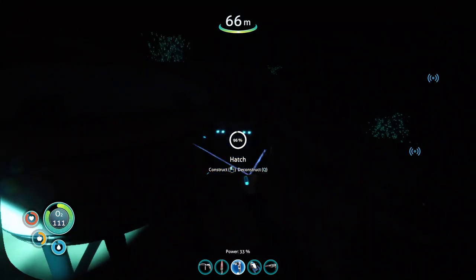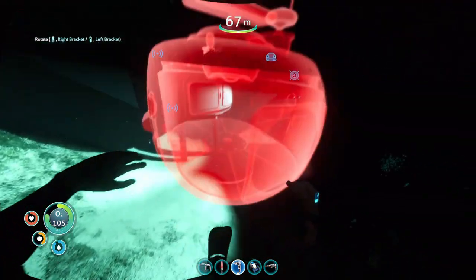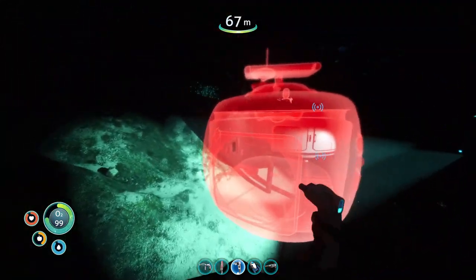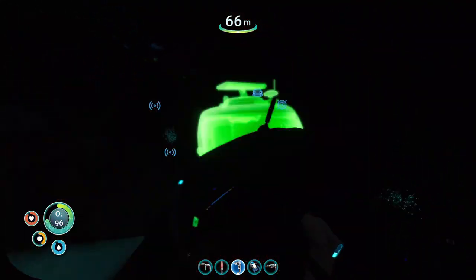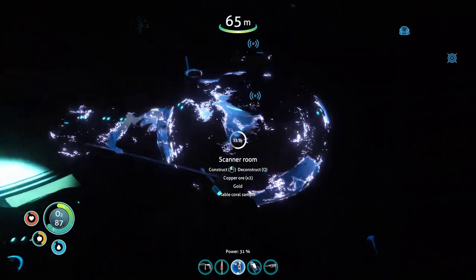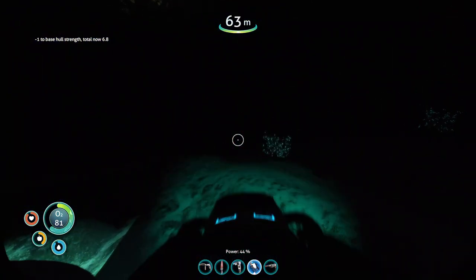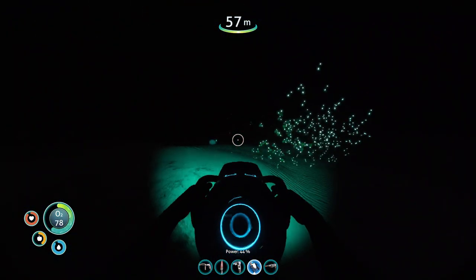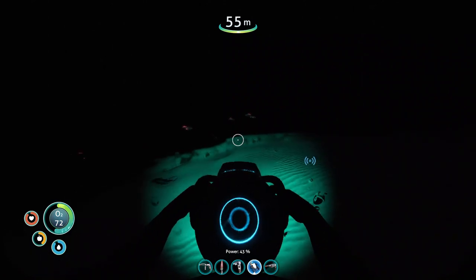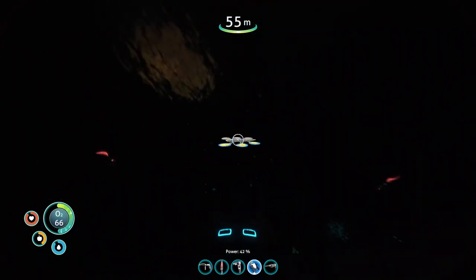Hatch. Scanner room. Okay. There we go. Any fish that want to volunteer for our science experiment? Huh. Okay, apparently not, but there's a battery there. And speedfish. Okay. That'll do.